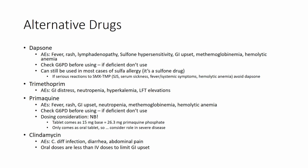This can still be used, like I said, in most cases of people who have a sulfa allergy because it's a sulfone drug. But if there is a serious reaction to Bactrim, serious reactions including Stevens-Johnson, serum sickness, or drug fever, then we are going to avoid dapsone. But in most cases, if it's a relatively rare reaction, something like a rash, I'm going to expect that dapsone is still an option for these patients.